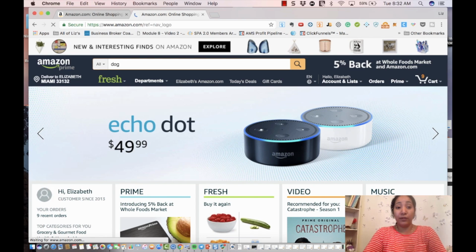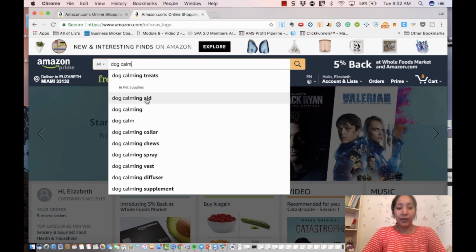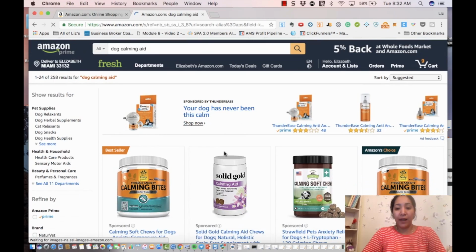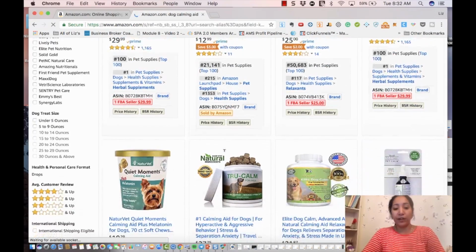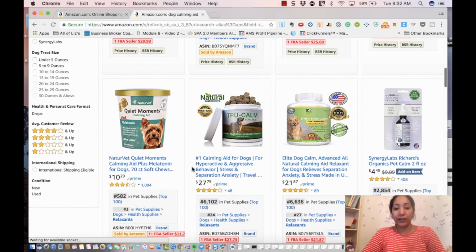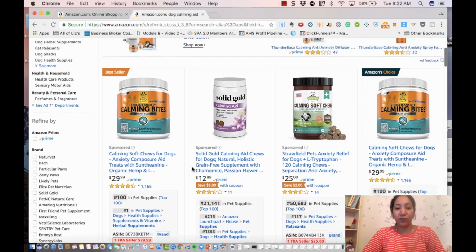I wouldn't actually know what the primary keyword would be, but I just put dog calm and immediately dog calming aid pops up. So I'm going to look at that. And I think this is more or less what I was looking at. In fact, I was just on a webinar the other day where I pointed out that this looked like a pretty good product to start. And I was actually building a listing from scratch based on this product.